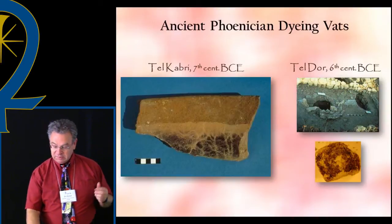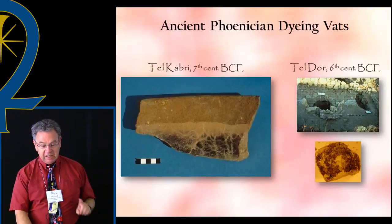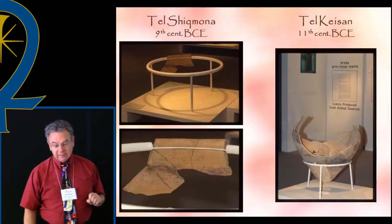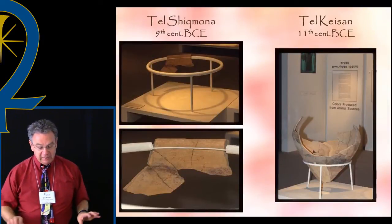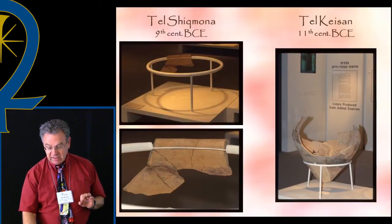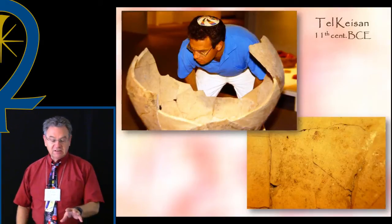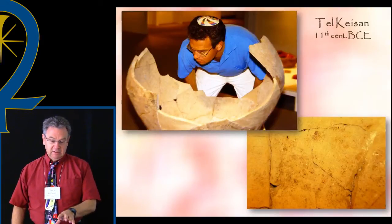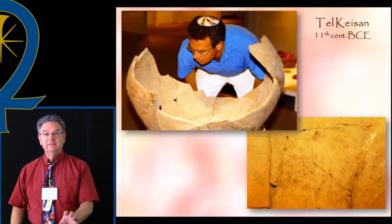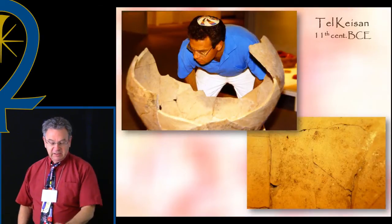Tel Dor, also in north, but north central Israel, 6th century BCE, as well as Tel Shikmona. You could see remnants of purple residue on it. Tel Kisan, 11th century BCE, and here's a closer up of this purple pigment. It's a 3,000-year-old object, not the person standing, but the vat itself. And you could see inside it purple pigmentation.